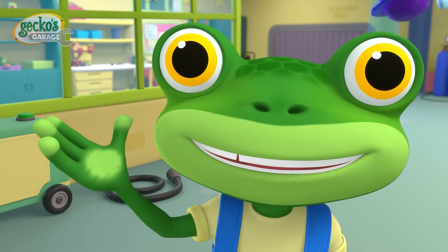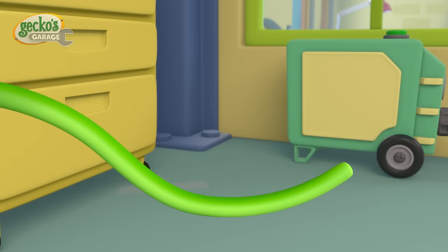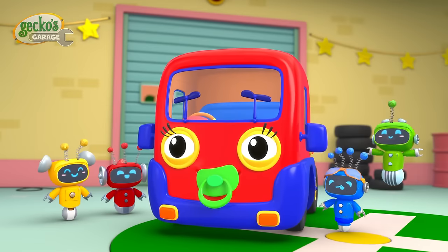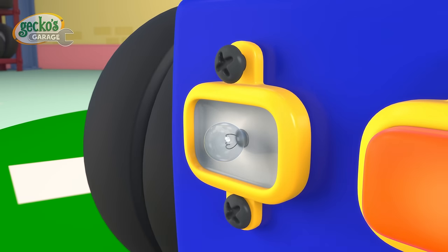What tools do we need? Screwdriver? Super glue! Gecko's garage, time to fix. Gecko's garage, let's fix this! The first fix will be really bright. With brand new bulbs for your tail lights.